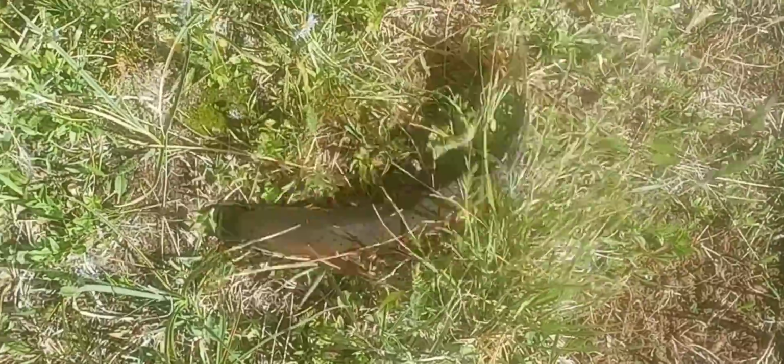Sweet. Another spawning cutthroat. We're gonna let this guy go because I already have one good to eat. There he goes.